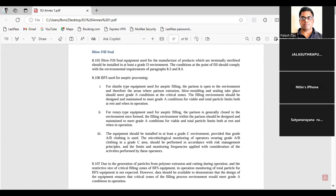Okay, and do you know the expectation for blow-fill-seal technology? If the products are not really heat sensitive, they could go through the terminal sterilization process as well. I think in that way we could maybe reduce a bit. But Palash, there are requirements there, both ways, like aseptic has also failed, and TS also.